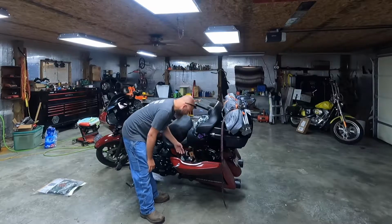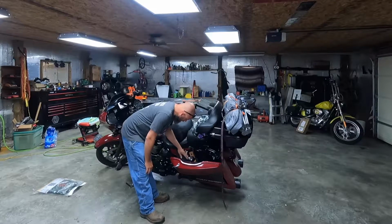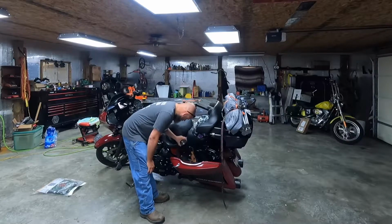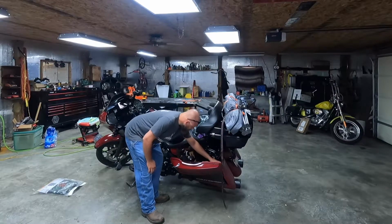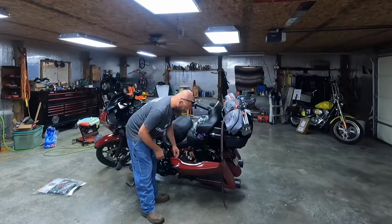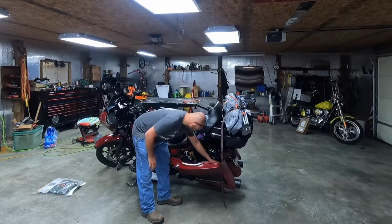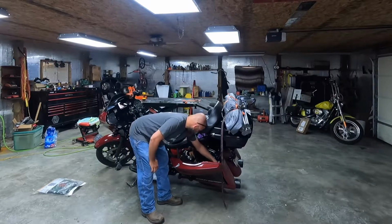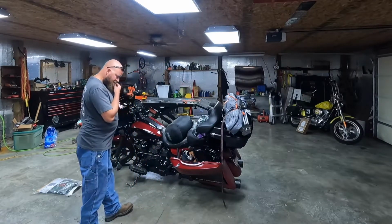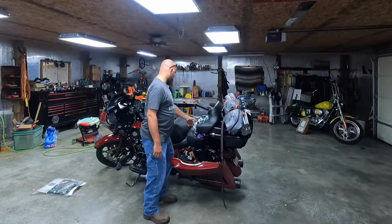I've got rain gear, left-hand saddlebag, just like about always. Clear glasses, my fake Yeti, the rain sock for the intake. That's an important one since I don't have a high dollar K&N air filter on this thing yet, or Air-Aid, or whichever brand you prefer. And that's pretty well it. A few bandanas, stuff like that.